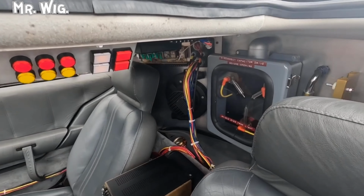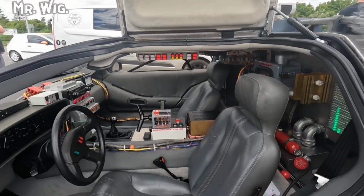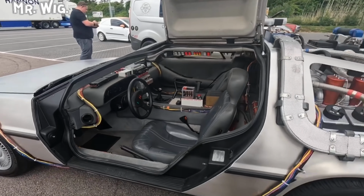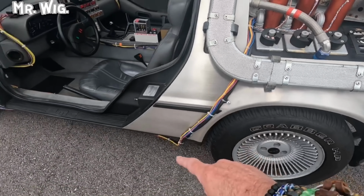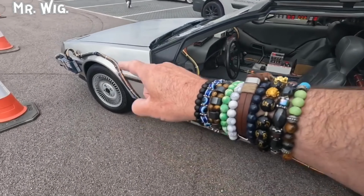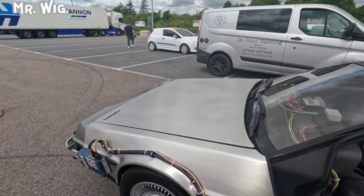Look at that. This is outstanding. This replica is really amazing. And sometimes it caught my eyes. Look at that. You can see all the wires actually along the car. It goes under the side skirts and it goes to the front. This is really cool. Remember, this car was made in Ireland.